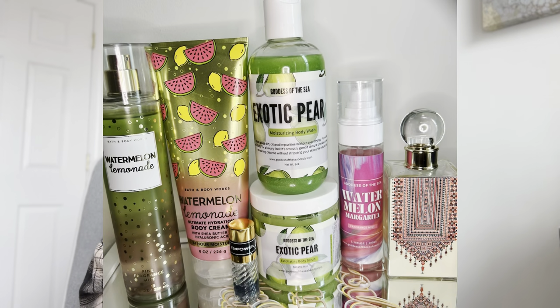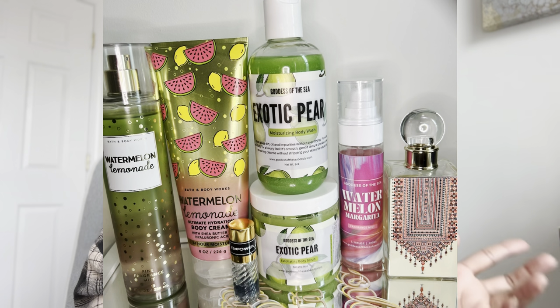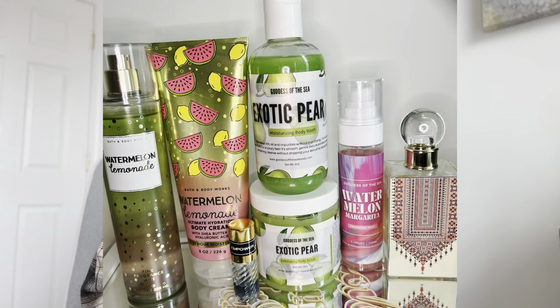Next up was my Goddess of the Sea Beauty Exotic Pear Body Wash and the matching body scrub. My Bath & Body Works Watermelon Lemonade Body Cream and the matching mist, and my Goddess of the Sea Beauty Watermelon Margarita Mist, my Jaffa Perfume, which is by Ulta Reej, it's a Middle Eastern perfume, and my Empower Oil by Key Essential Oils. So my Key Essential Oils perfume oil has notes of watermelon, musk, and a hint of vanilla.